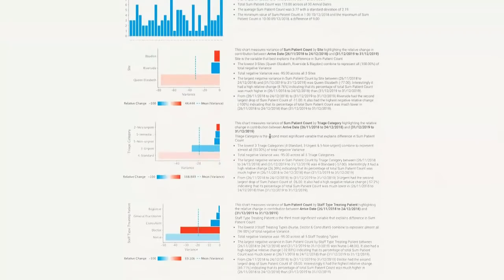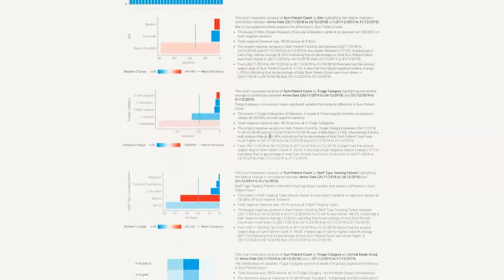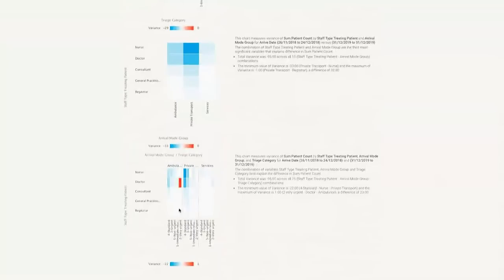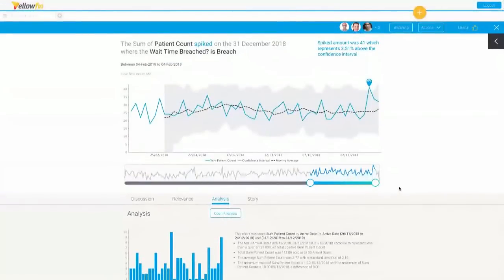And what that might do is add some more context or more useful information to back up the findings that you've currently got coming through in your signal. So you could see that, okay, we've got the triage category, we've got the actual staff type treating the patient, and we can see we have a hotspot here. And that could be leading to an increase in that wait time or those breaches that you're seeing. So this extra information is being auto-generated and brought in and attached to that signal that you're looking at.